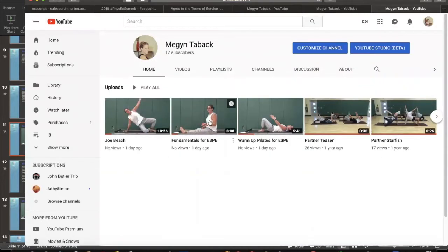So here are the fundamentals for Pilates, and I'm here to talk about just a few things we do before we start moving in Pilates. Pilates is about spinal alignment and core engagement prior to movement. So where your body is in space is just as important as moving your body in space. So let's just go over the fundamentals.